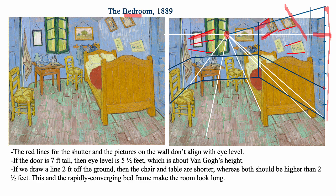Now, if we draw a line 2 feet off the ground around the room, we will find that the table and the chair are below 2 feet. And usually tables are 2.5 feet and chairs are at least that tall. So making these two much smaller than they really are makes the room look longer, especially with this rapidly converging bed.